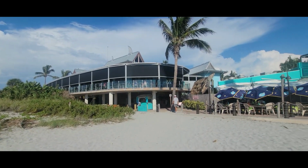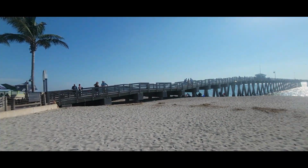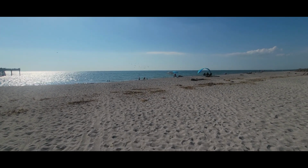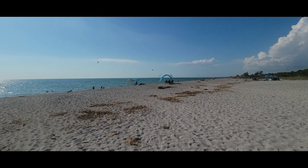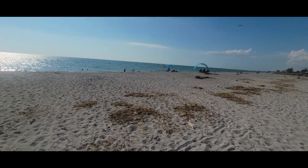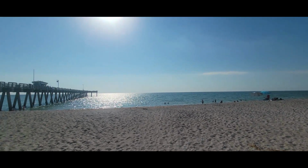We are here at Venice Beach. We're actually at Sharky's. Sharky's has two restaurants, and then of course you have the pier. Absolutely beautiful. This beach is one of my absolute favorites. So door to door, it was exactly 42 minutes. So we're going to take advantage of being here. We have definitely earned ourselves a cold drink and an appetizer.